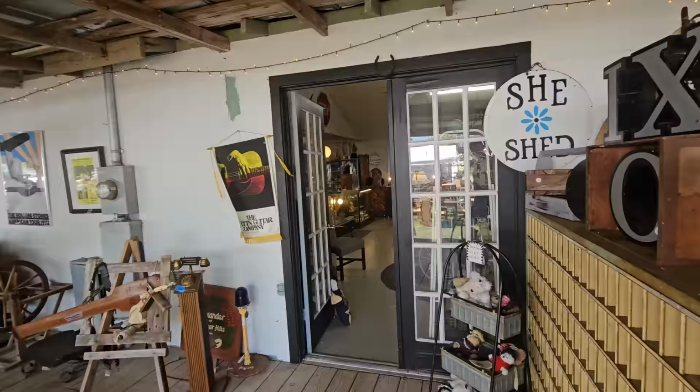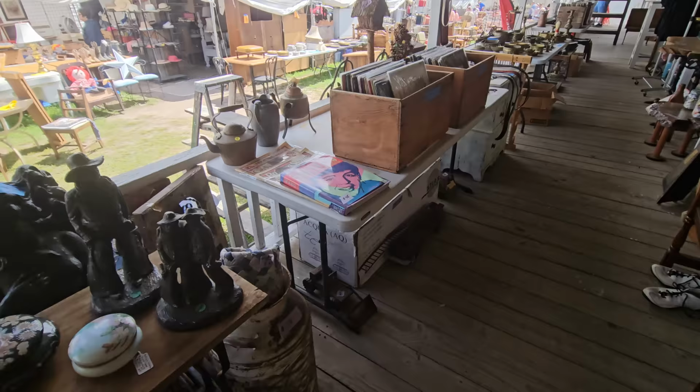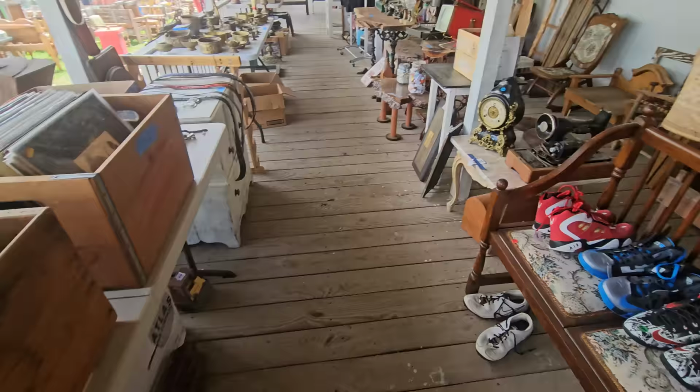So you're gonna have all these sheds open. Yeah, there's a baby booth right there. Life size. Look at this old clock for $100.